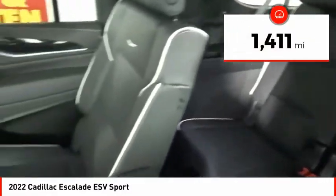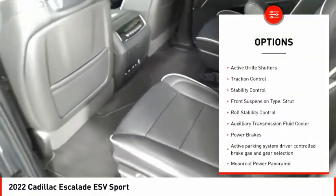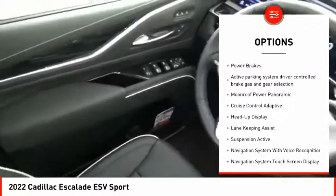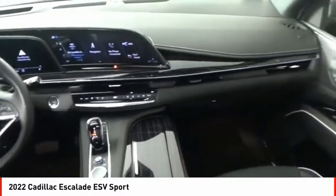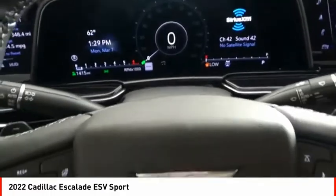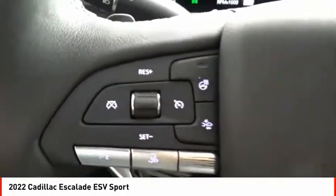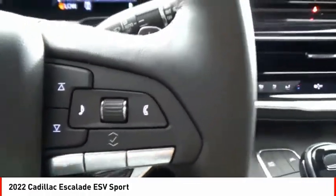Here are some of this vehicle's great options: driver adjustable suspension, ride control, power windows with safety reverse, remote engine start, active grille shutters, traction control, stability control, front suspension type, strut, roll stability control, auxiliary transmission fluid cooler, power brakes. A vehicle like this doesn't come along every day. Come in and get it before someone else does.